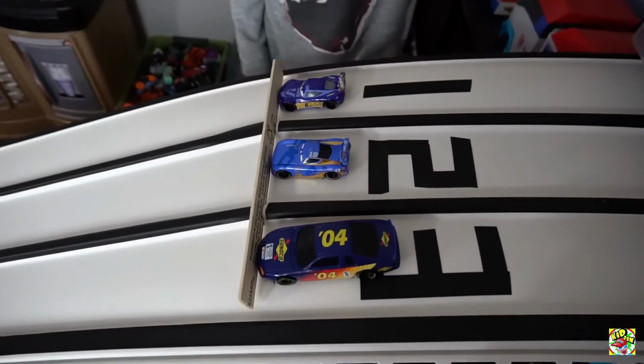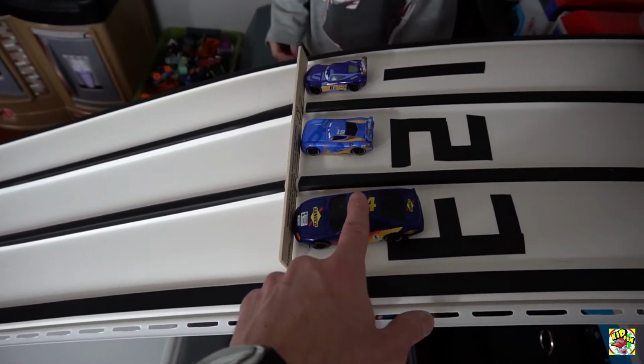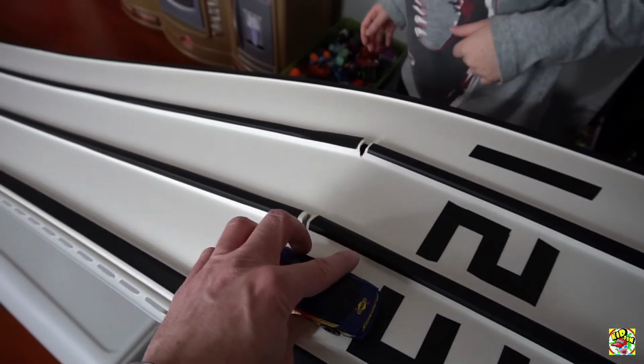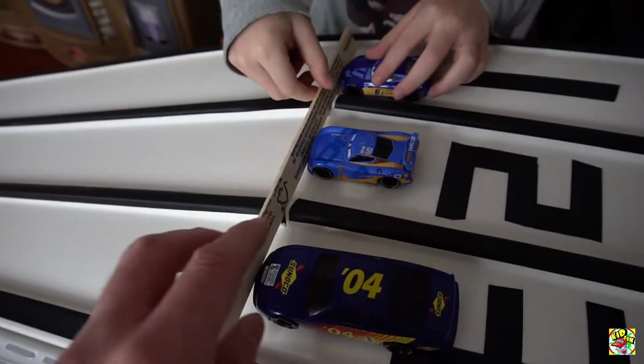All right, Bugs is gonna throw his car on just for fun. He does not count in the race, just to be clear. Not that I think he's gonna win, because this is a very light car. Hey! Why is number 5 one? Take 2. Here we go. Now we're officially racing. That was just to warm up the tracks and the tires.